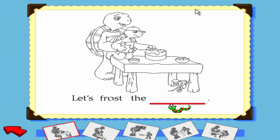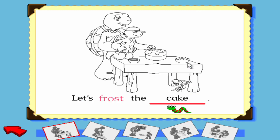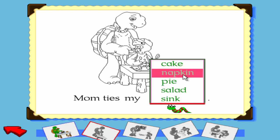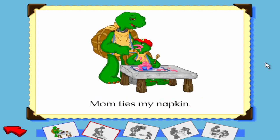Fill in the blank to make a sentence about this picture. Cake. Let's frost the cake. Great. Fill in the blank to make a sentence about this picture. Napkin. Mom ties my napkin. Bingo!